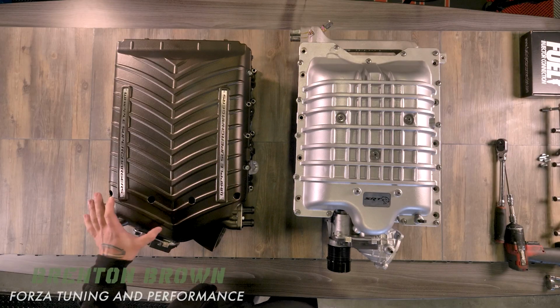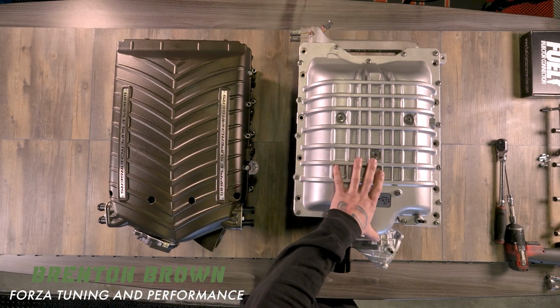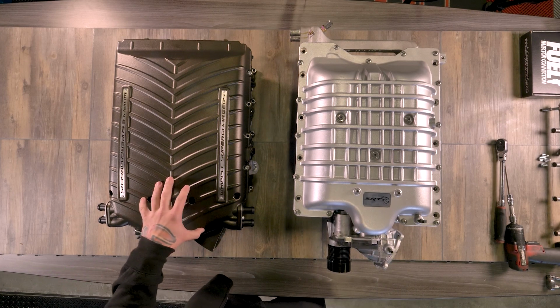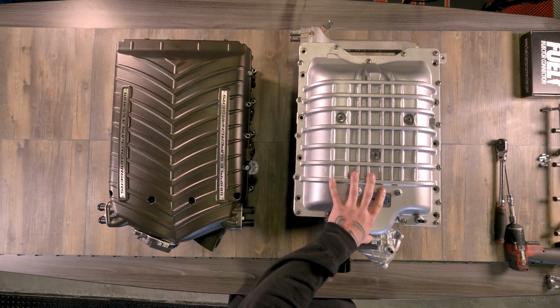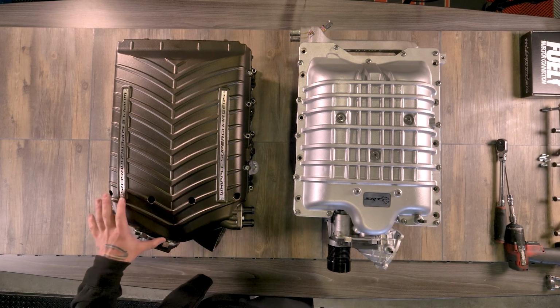All right, guys, what we got here is Whipple's brand new Gen 5 3-liter Whipple, and we have a Red Eye Demon 2.7-liter blower. So this is the first one I've seen in person, so we've got it out of the box. I've kind of done a quick initial inspection. I've briefly looked over the instructions, so we're gonna look at the differences between the two, and I'm gonna show you some features that this Whipple has that are really pretty impressive.